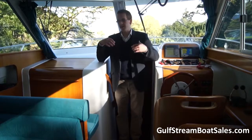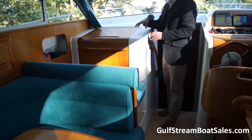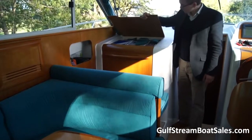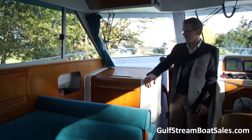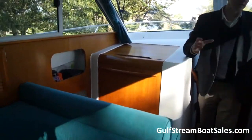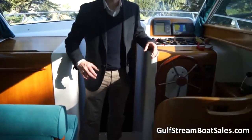Coming forward again then, we've got a twin wide forward facing passenger seat on the port side, with a chart storage area here, chart table area, and we've got excellent cubby holes for storage, recessed into the side there as well. And then on the starboard side, we've got our helm position, which we'll take a close look at now.